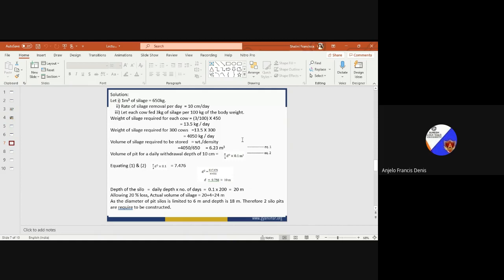So volume of pit for a daily withdrawal depth of 10 cm, we can use the formula for calculating area of the circle when diameter is known. So after equating equation number 1 and 2, we get D equals 9.756. That means it is approximately 10 meter. So now the depth of silo is daily depth into number of days, that is 0.1 into 200. So it becomes 20 meter. Allowing 20% of loss, actual volume of silage is 20 plus 4 equals 24. As the diameter of pit silos is limited to 6 meter and depth is limited to 18 meter, not more than that, therefore 2 silo pits are required to be constructed.